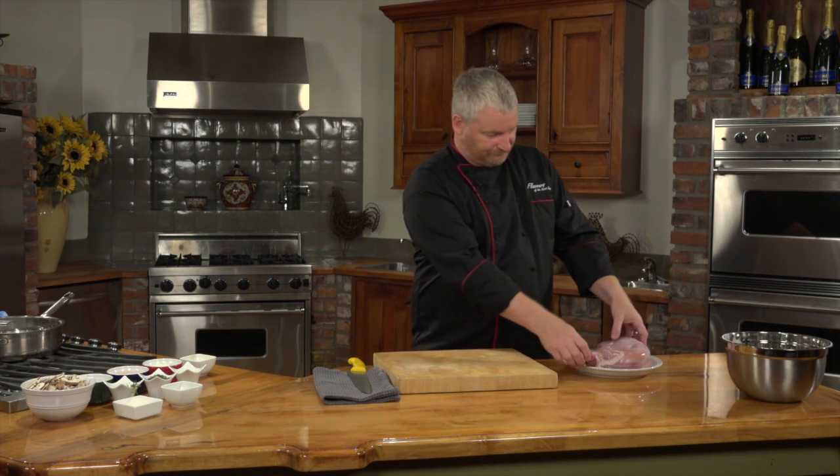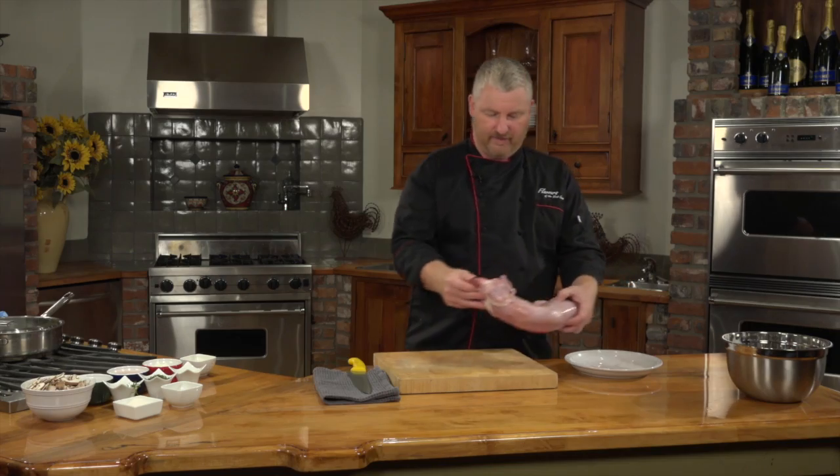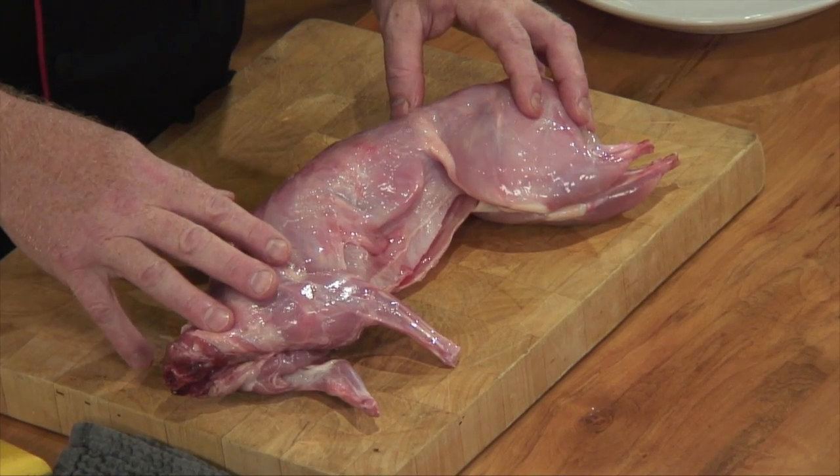Well, that was great. I love seeing all those happy rabbits in their rabbitat. And today we're going to make rabbit hunter style, with mushrooms and carrots and onions in a low, slow braised method. First of all, we have to cut the rabbit up. So here we have our beautiful little rabbit. We're going to cut this into 12 pieces, okay?